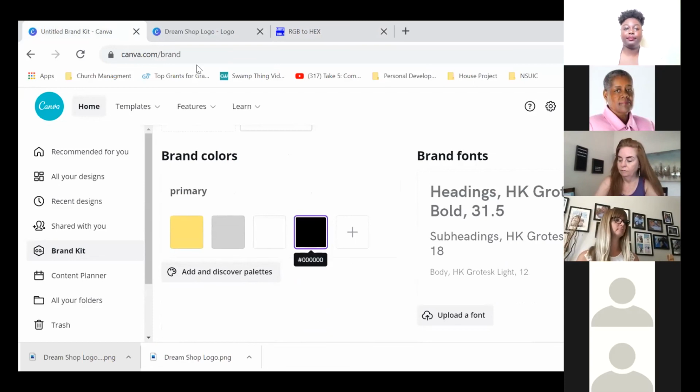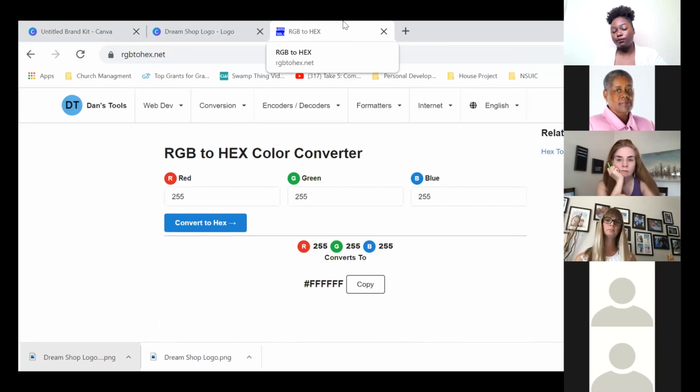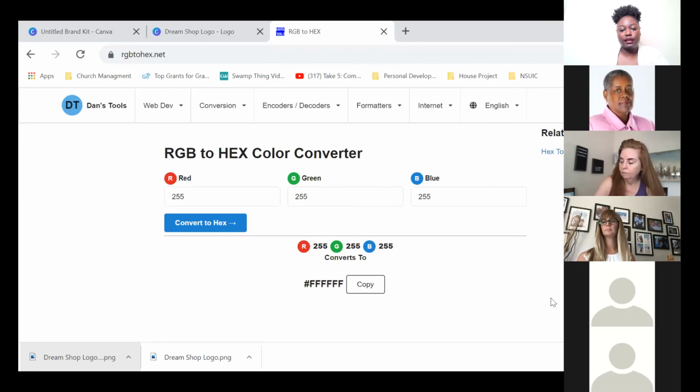All right. So today we've been able to work. We've done a recap. We've looked at your logo and logo design. Even if you don't have the exact logo design, you know how to do it now. And now you also have a brand kit on Canva.